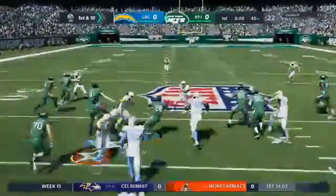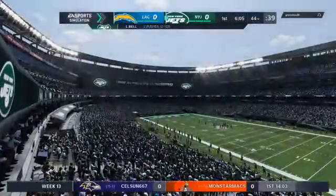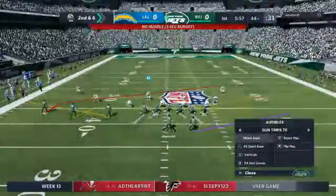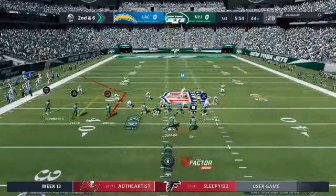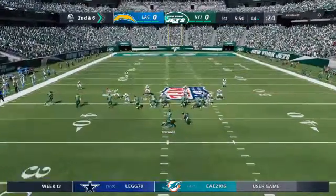Now a first down carry by Bell. And he'll be brought down just shy of the 45. Bell, the ball carrier. Kenneth Murray, the linebacker, there to make the play defensively. 4 yards on the pickup. 2nd and 6. At the 40.